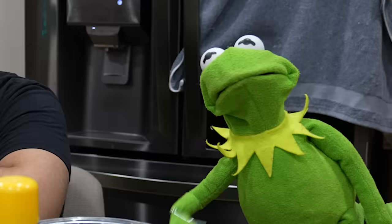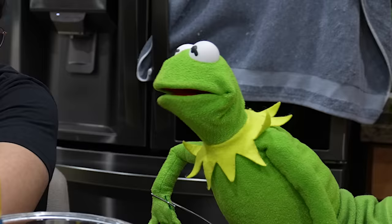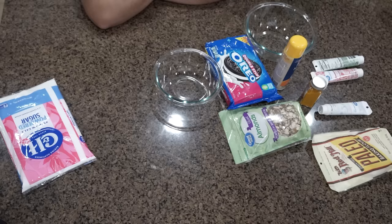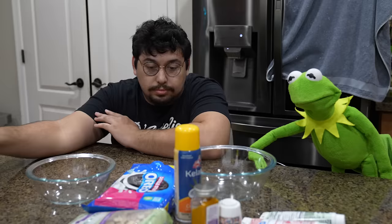Now let's send it to the kitchen for Kermit the Frog's first meal of the day, dog treats for Kermit the Dog. Hello, everybody. Welcome to Kermit's Kitchen. Hi. Today, we're going to be making cookies for my dog. We're going to need some ingredients. As you can see on the table, we have displayed our ingredients.